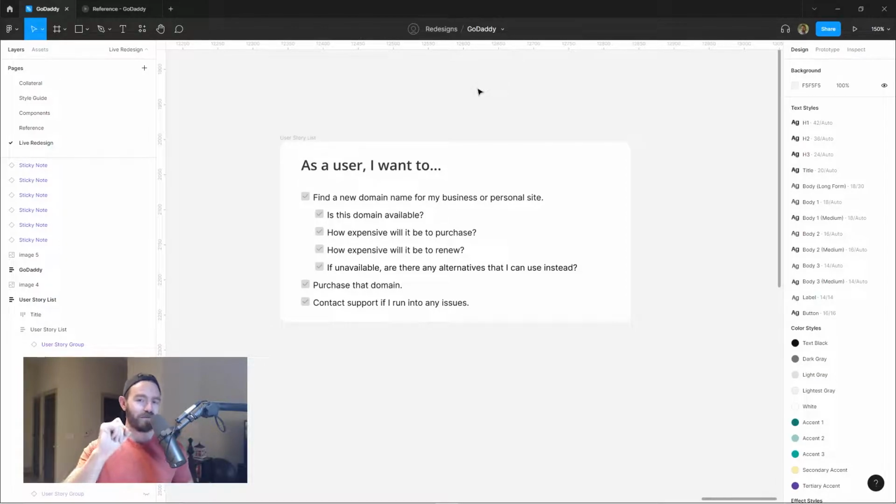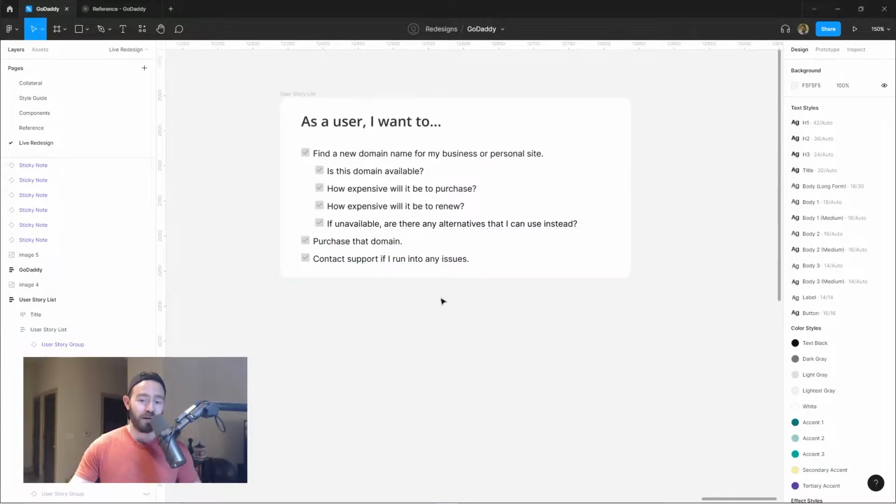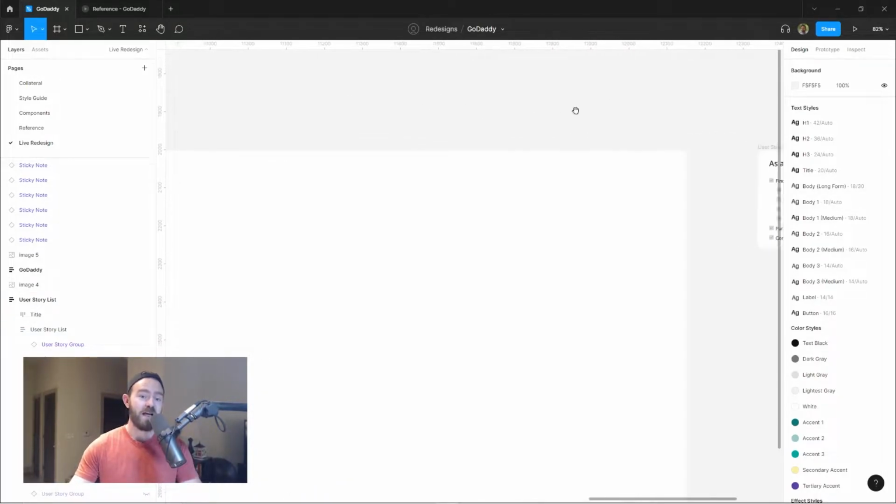Now, alternative is a very loaded word in this context, because alternative could mean different TLDs, meaning .com, .info, .net, or it could mean a variation on the initial word that I typed in. So if I type in design, it could be designer.com. So there's lots of ambiguity there, and I think it's important to understand best practices and heuristics on the internet for domain names in order to appropriately solve that design problem. We'll see kind of what we come up with there. But of course, I want to be able to purchase that domain and contact support if I've run into any issues. So as secondary use cases, those live there.